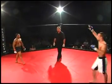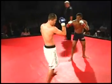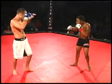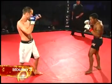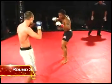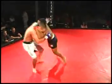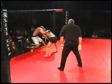As we begin the third and final round. Touch him up. And that's when cardio comes into play. We'll see if Hulin can continue his takedown. Good jab by Hulin. Good kick by Mattison. Kick on the inside. Another good one.